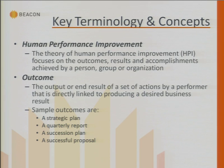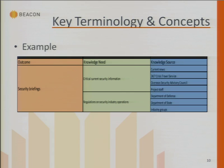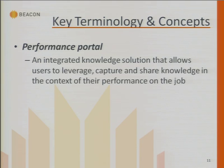And any job we could distill down, and I've done this in major organizations across the globe, you can distill down to 5 to 9 outcomes. So an example of kind of bringing it together: an outcome is a security briefing, and the knowledge need is critical and current security information. And then we have some knowledge sources. So we can make that linkage. In order to accomplish that outcome, what knowledge do you need to have access to, and where is it coming from? So this is starting to take the baby steps and start to put those concepts together and think about how they connect.